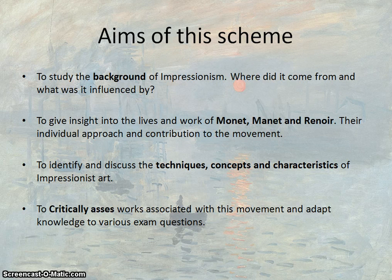We will also identify and discuss the techniques, concepts and characteristics of Impressionist art. And we will critically assess works associated with this movement and adapt this knowledge to various exam questions.